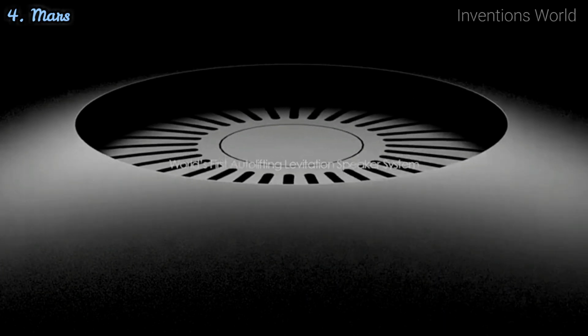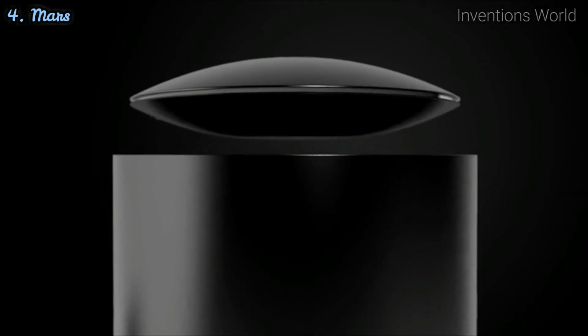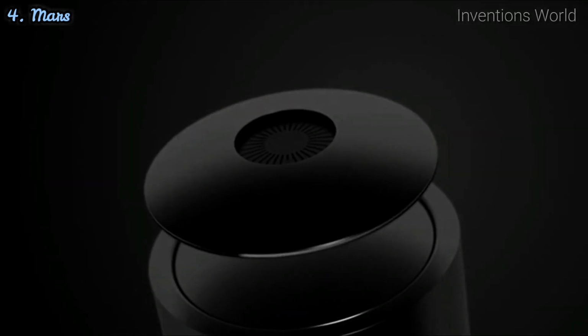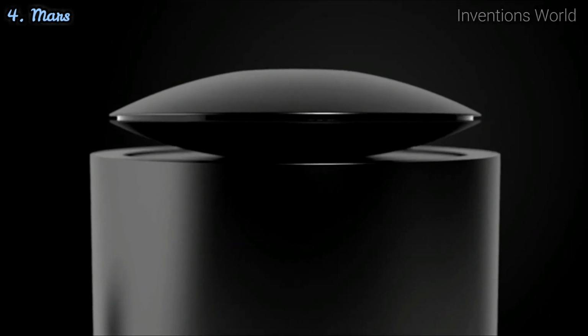Welcome to the future of wireless sound. Introducing Mars, the levitating portable Bluetooth speaker with high fidelity sound, subwoofer, and 8 hours of battery life. Mars is equipped with an ultra-thin 1.75-inch high-frequency horn.